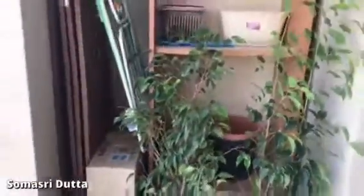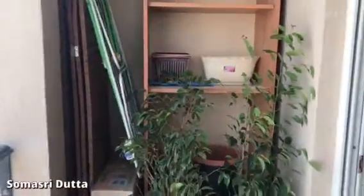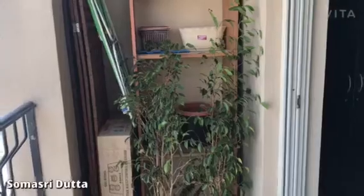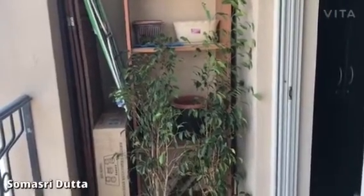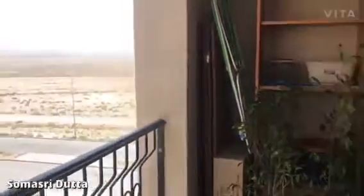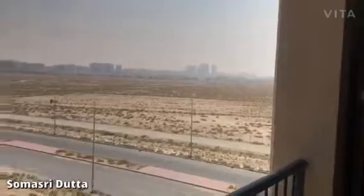Now I'm going to take you to the balcony. This balcony actually is with a bedroom. I kept some outdoor plants. Actually, I had so many plants before, but all died because of the weather. Hopefully winter is coming soon, and then I will again buy some. It's very difficult to keep plants outdoors. That is the view from my balcony.